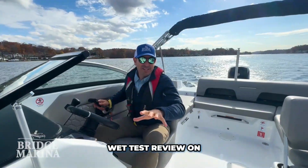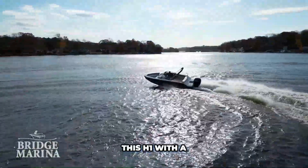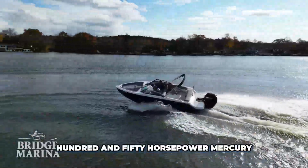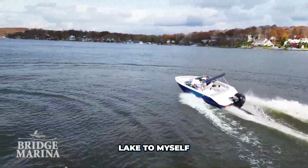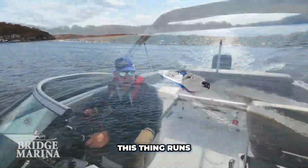We're out in the water. We're gonna do our wet test, a review on this H1 with 150 horsepower Mercury. I'm just gonna pop it on plane, kind of running around. It's pretty quiet out here, so I got the lake to myself. But let's just see how this thing runs.